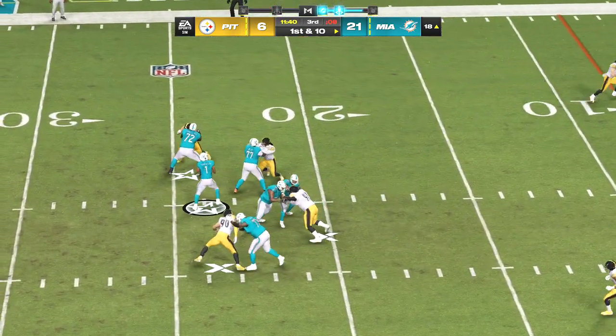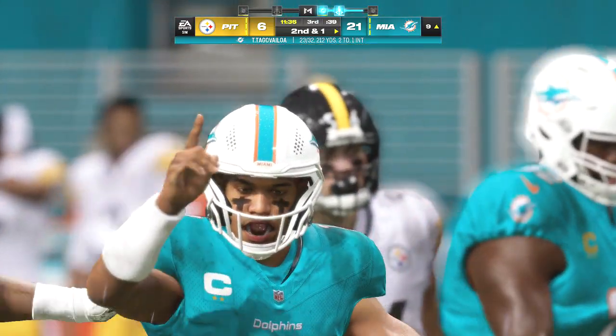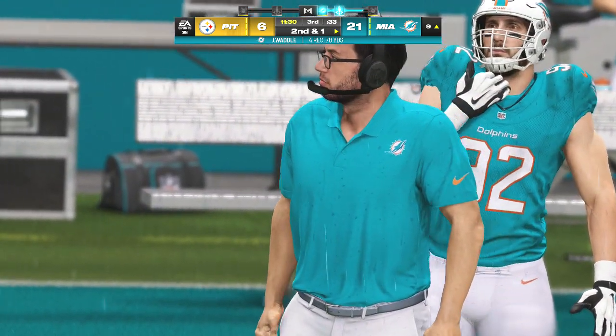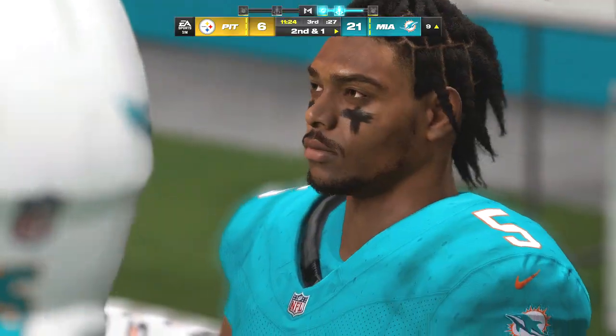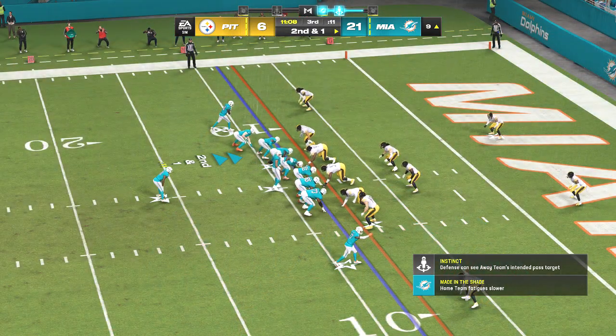Tagovailoa working out of the gun. Over the middle, it's complete. And he's going to get a solid gain of 9 before being brought down. Second and right at a yard. Line of scrimmage, the 9. Second and about a yard.